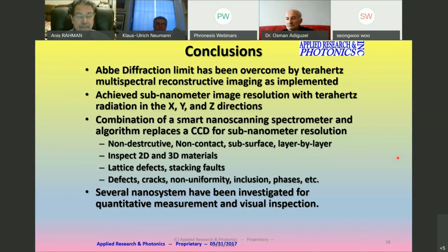So we came up with a stratagem where we have this modified Beer-Lambert's law, digitized an object, and used an algorithm to convert the reflected intensity matrix into a meaningful image. So this combination of a smart nanoscanning spectrometer and algorithm replaces the CCD for sub-nanometer resolution imaging.